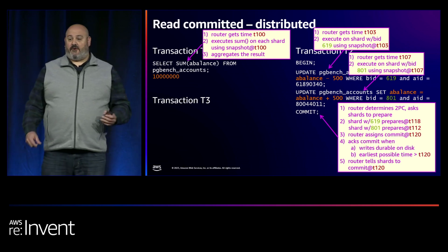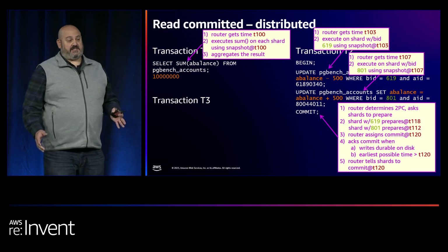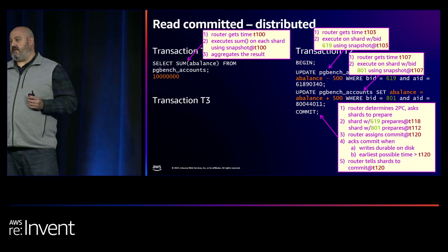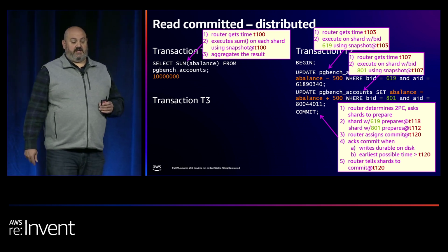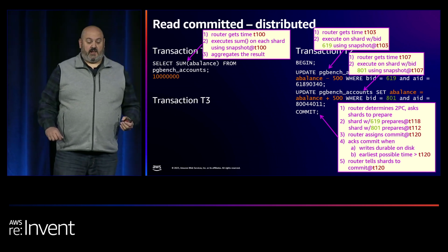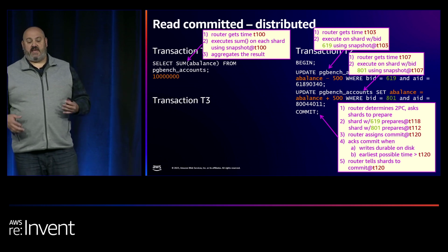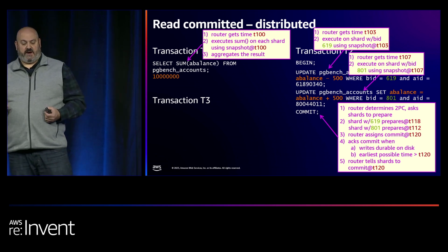All right, so now we're in a trickier commit situation. The router has to decide that we've touched multiple shards, so we have to do a two-phase commit in order to be atomic here. It sends a prepare message to the shards and does this in parallel. The shards each individually respond with the time that they have prepared at. One of them prepared at 118, the other one prepared at 112.